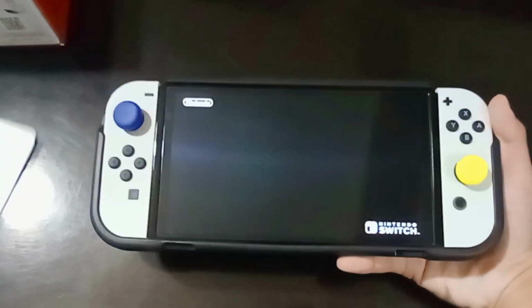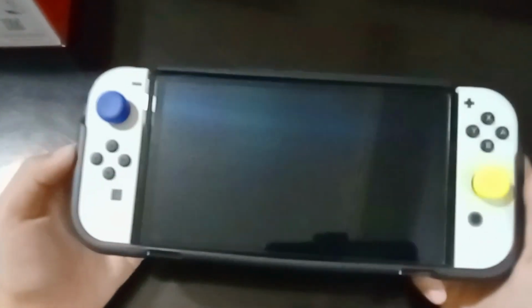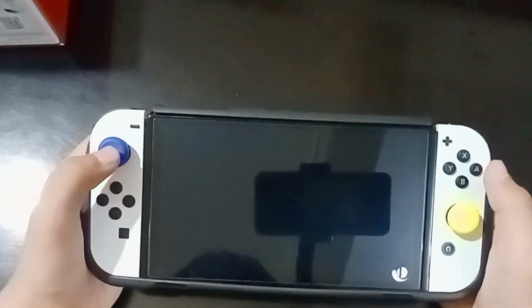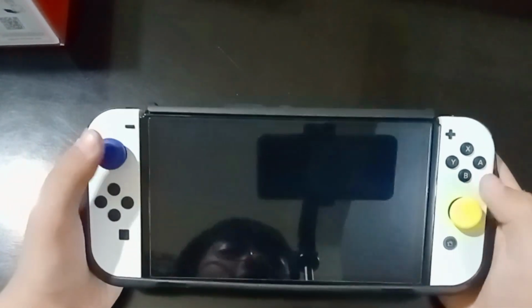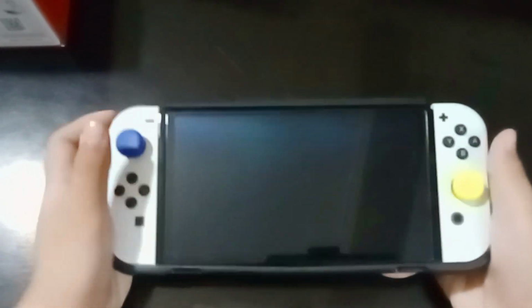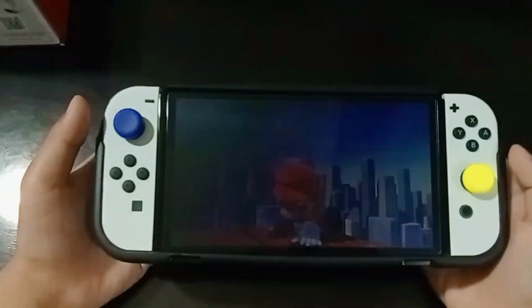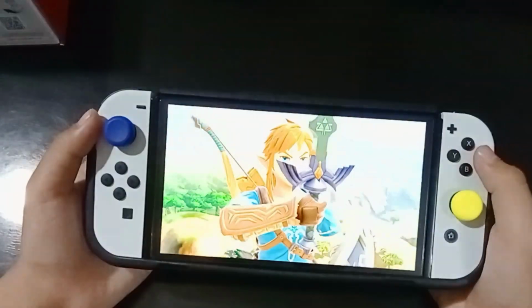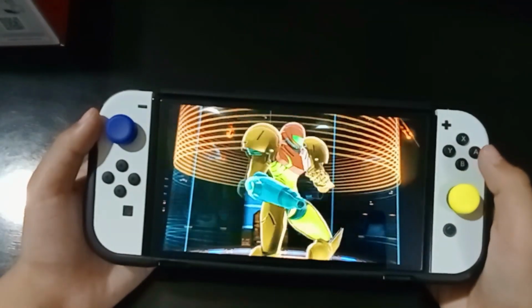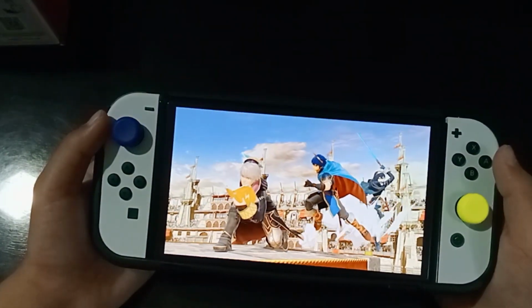Alright, y'all. The game update is officially finished. Now we can play the Nintendo Switch OLED model, Super Smash Bros. Ultimate. This is incredible, y'all. I've waited 7 whole years for this, and I finally got it. Oh, the enhanced audio is just amazing, guys. Whoa, the screen is so bright. This is incredibly good.